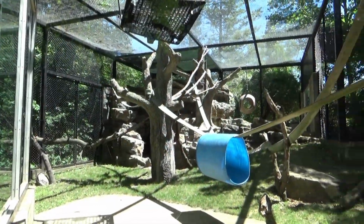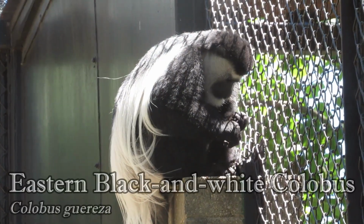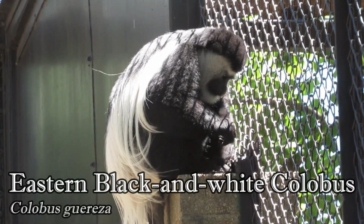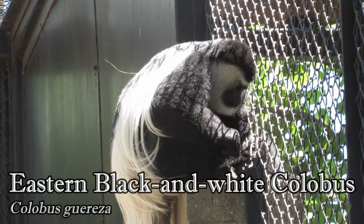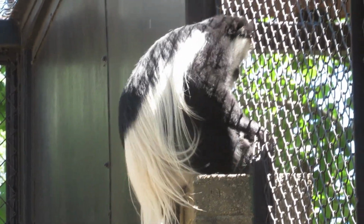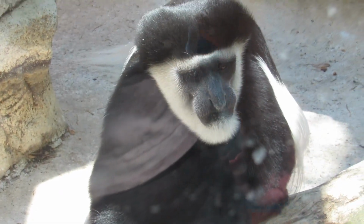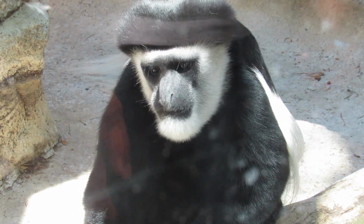Well, in this case, just one species of Old World monkey, the eastern black and white Colobus. In one of my previous tours, I mentioned that spider monkeys have 4 fingers and no thumb on their hands. Well, that's true for Colobus monkeys as well. In fact, the word Colobus means mutilated one in reference to their missing thumbs.